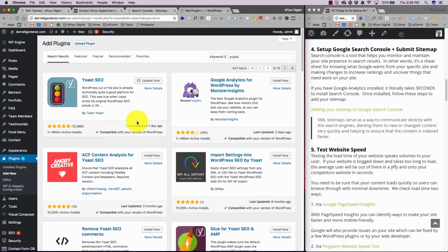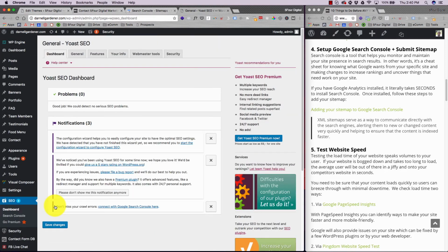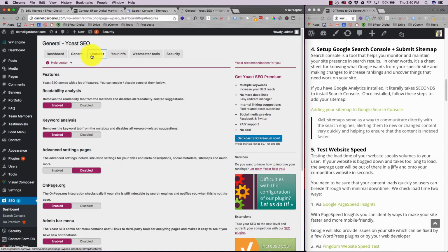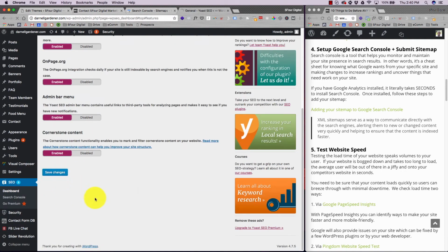So once you download that and install it on your website, you're going to go to the SEO tab here, and you're going to go to Dashboard. Now, Yoast has changed a little bit, so it's made it a little bit more difficult to do this. However, it's still pretty simple. So you're just going to go to Features. You're going to do Advanced Settings page and make sure that's enabled and hit Save.